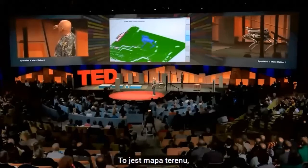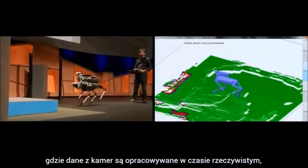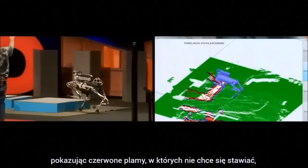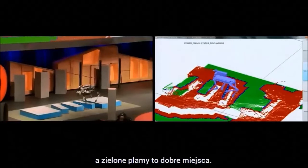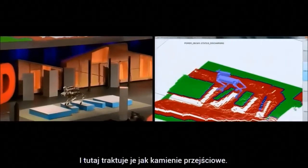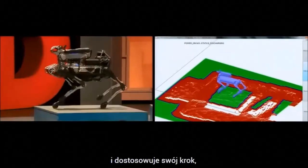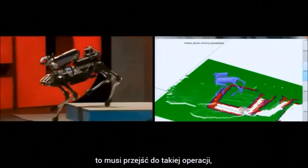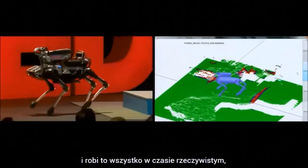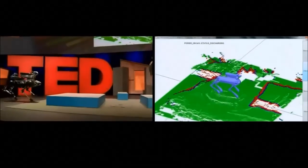This is a terrain map where the data from the cameras is being developed in real time, showing the red spots, which are where it doesn't want to step, and the green spots are the good places. And here it's treating them like stepping stones. So it's trying to stay up on the blocks, and it adjusts its stride. And there's a ton of planning that has to go into an operation like that, and it does all that planning in real time where it adjusts the steps a little bit longer or a little bit shorter.